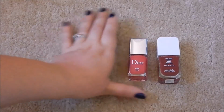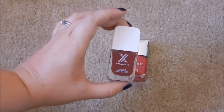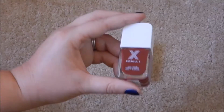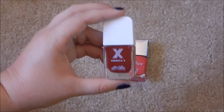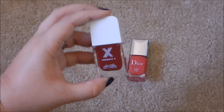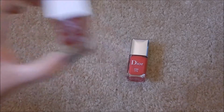And then these two, I will be keeping this Formula X. For some reason, this shade just works so much better than all the other ones. It's a really beautiful dark cranberry color, really beautiful for the Christmas holiday season. It's in the shade Ignite. For some reason, this one doesn't budge, but the other ones I've had bad success with. So I will keep this one.